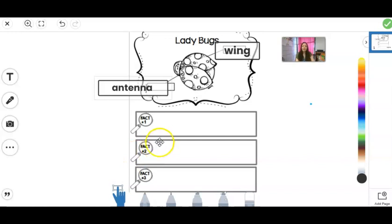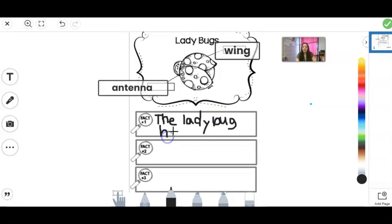Then you're going to come down to the bottom and it says fact 1, fact 2, fact 3. And so what you're going to do is you're going to think of 3 facts about an insect. Remember, they can be very simple facts when you're writing them. So I might say that the ladybug has 4 wings. So I could just write the ladybug has 4 wings. So there's one of my facts right there.